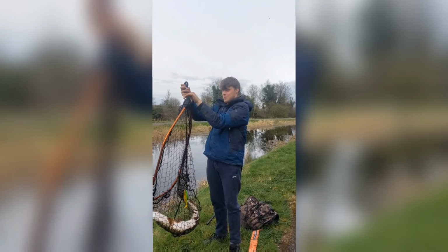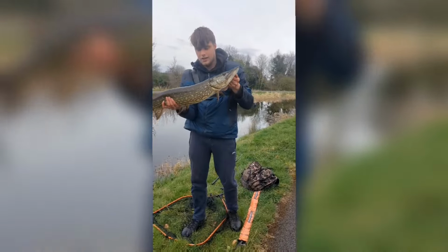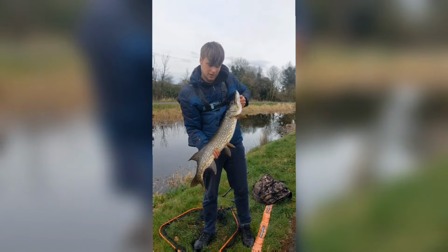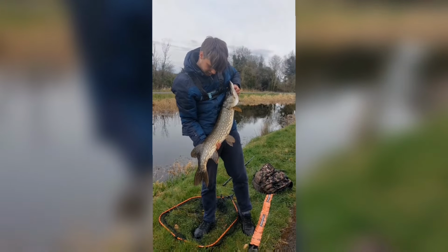It's 14 pounds with the net. So it's 12 pound. That is a 12 pound pike on the river roach. That is amazing. And thanks so much for filming me. That's a great fish. Boys, I am in complete shock right now. I can't believe that just happened.